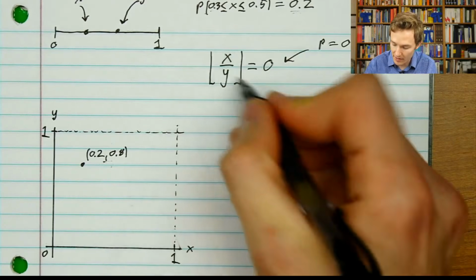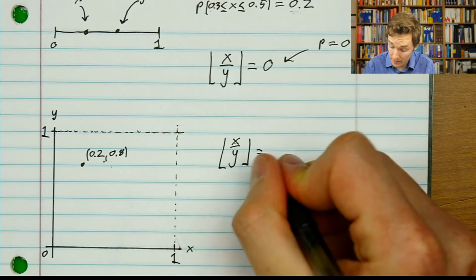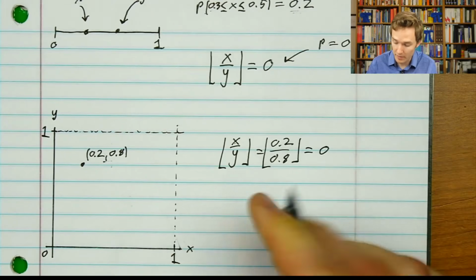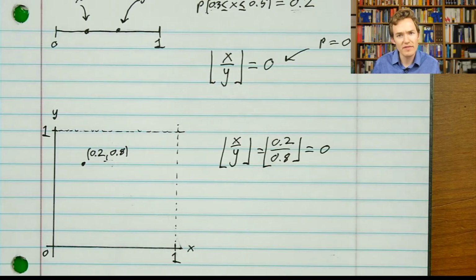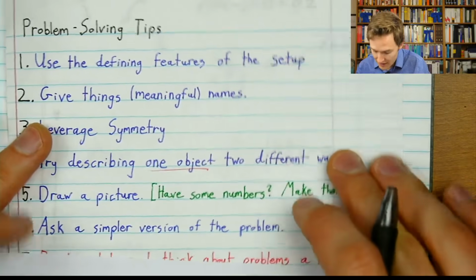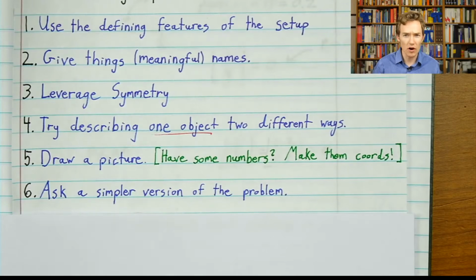Now with this specific example, if we're thinking about the ratio x over y and taking its floor, just rounding it down, well, that's 0.2 over 0.8. That's going to round down to 0, so this would end up being even. And like I just said, that happens with 50% probability. But let's see if we can find a way of thinking about that which generalizes to other examples. And again, one very useful thing if you get stuck, which I have enumerated down here as principle number 6, is to ask a simpler variant of the problem. You're solving something, it's too hard. See if you can make it simpler in a way that you actually can solve and get some kind of foothold. Maybe that means loosening the constraints of the problem in some setups, or maybe it means looking at a sub-problem.